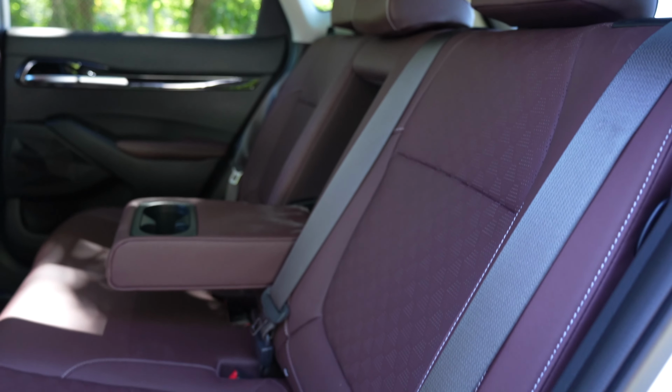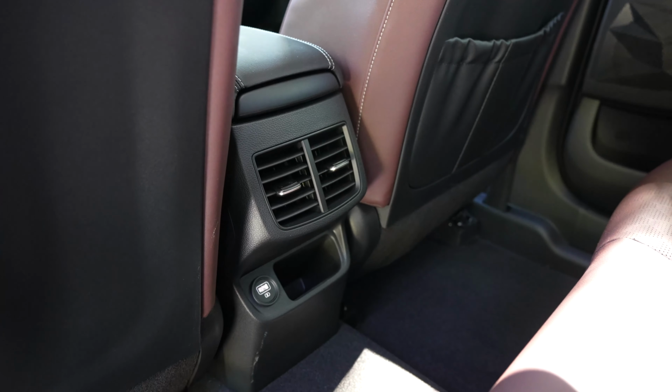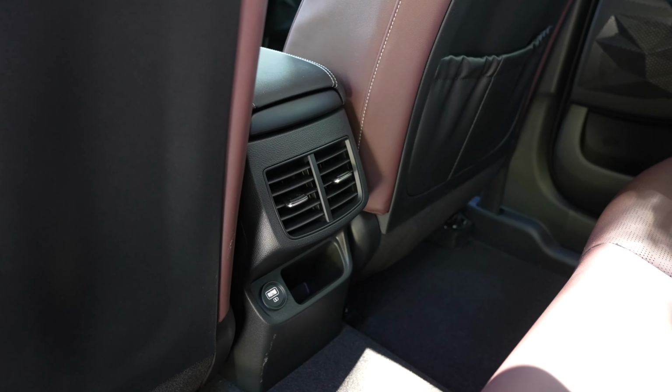As for the second row, there's not a bad amount of legroom at 38 inches. There are some vents on the center console for some comfort, and there's a single USB port for the rear passengers.